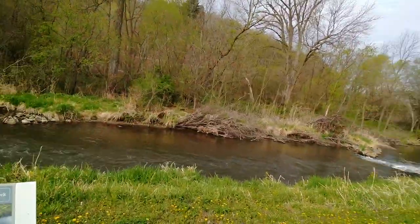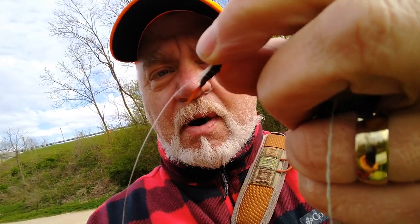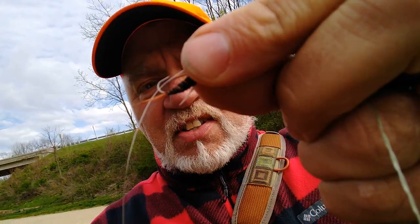The tricky part, trying to figure out what they want. Trying to figure out what they're biting on. I'm using my brass-headed prince nymph, my brass-headed pheasant-tailed prince nymph to start, because I gotta get down, but I'm thinking I'm way too big. We're gonna see.